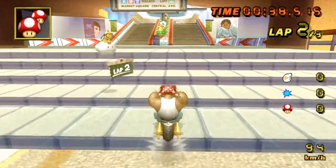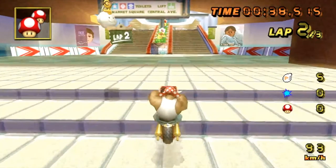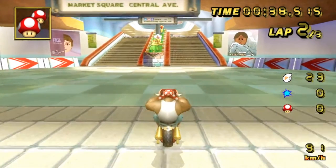So here he realizes that these stairs are going to give him air, so he wheelie turns to the right, which doesn't lose any time because he's in the air.